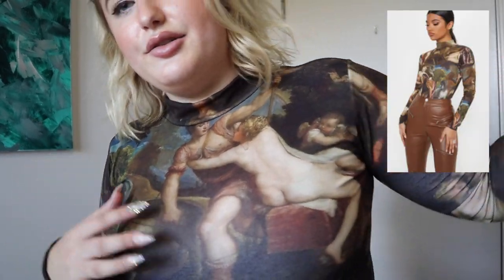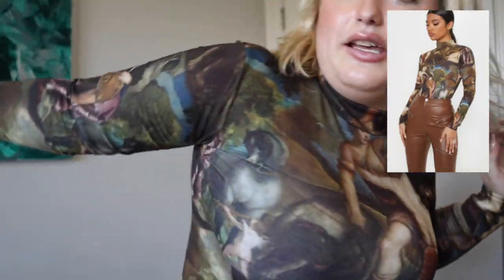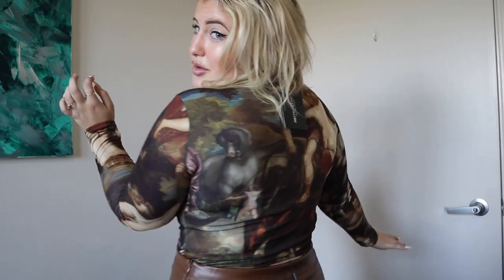Okay, and then going off that Renaissance theme, they also had a bodysuit in that sort of pattern with the Renaissance vibes, you know what I'm saying? And I thought it was super cute, had to have it, and I love it. It really does fit well. It's weird though, since it's a turtleneck, you enter from the bottom of the bodysuit, because it has snaps at the bottom. So yeah, you have to emerge from the bottom of it, which is kind of funny.